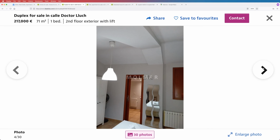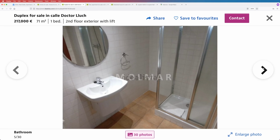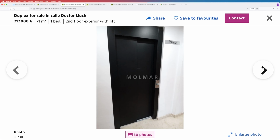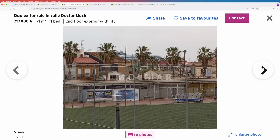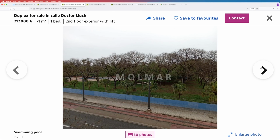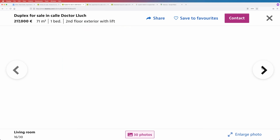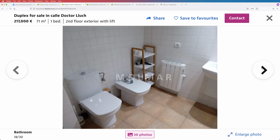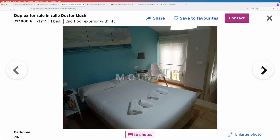Flat, got a bedroom, shower. This one's pretty small, but you're right on the water. So that's what you're paying for. This is kind of cool architecture too. Whole bidet, little radiator.